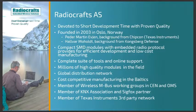What we do is basically very compact surface mount modules, RF modules with embedded radio protocol. What we try to do is to get as efficient development time as possible for our customers and to combine that with low-cost manufacturing. You will find on our website and in our offering a complete suite of tools and also online support. We try to be as much help as we can for our customers to get to market very, very quickly. We have millions of modules out in the field already.